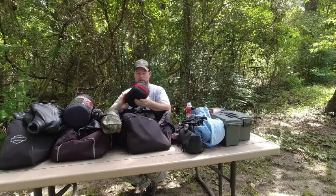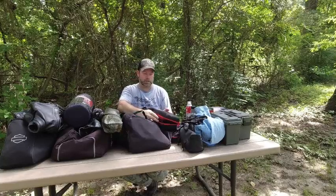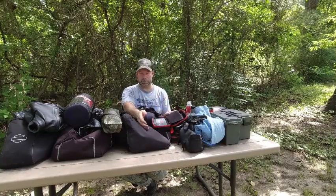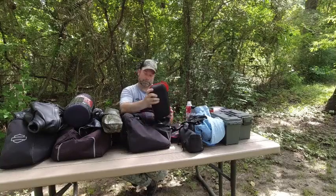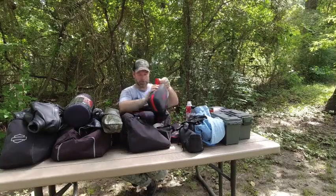Oh, let's see. Given the fact that we're going to be in some remote areas, I've got this mobile jumper, because if I get to a place, I want to be able to fire that thing back up. So I know it's big, overkill, but it just might help me.